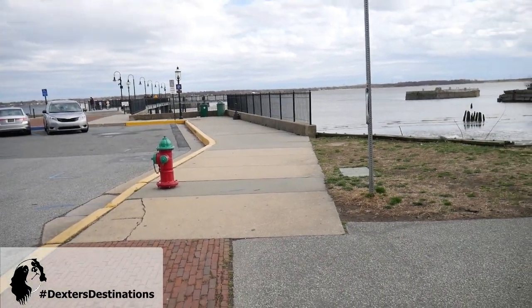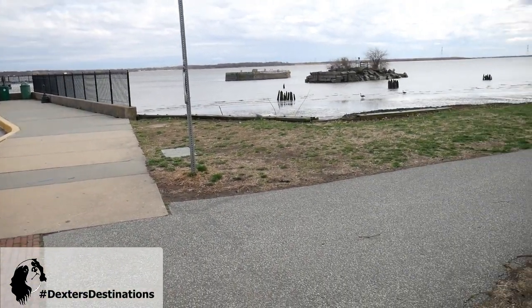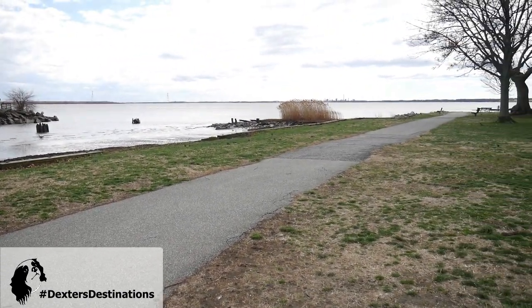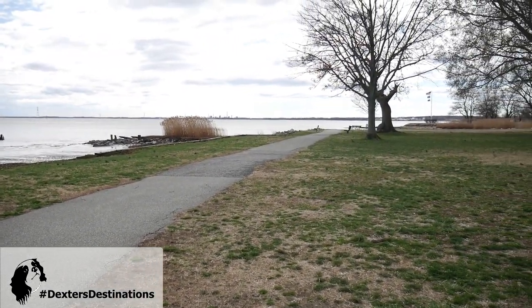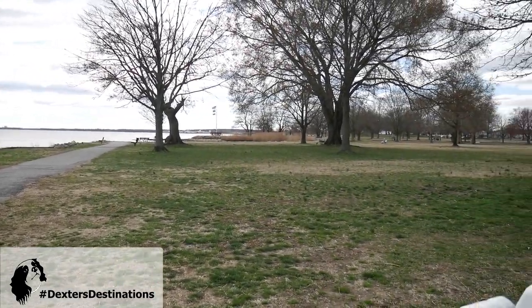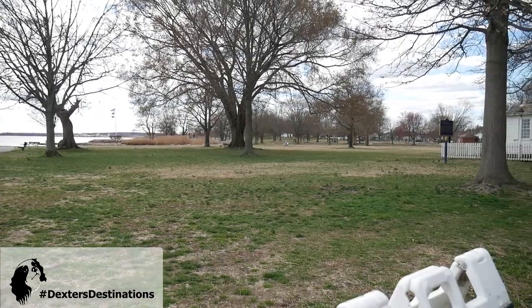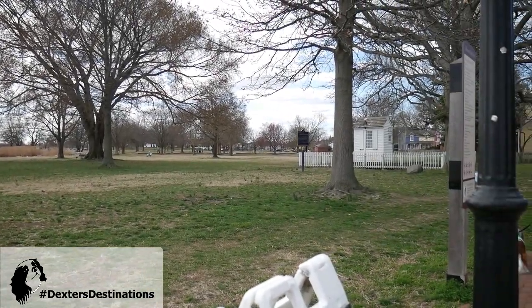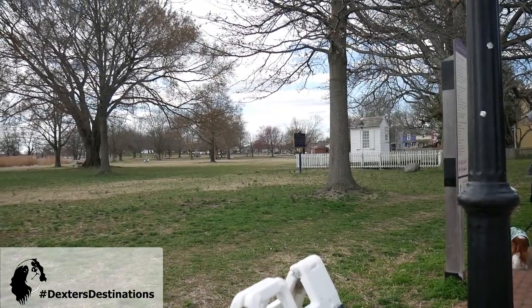So from the pier, you can pick up the path, and that leads you down to where we started. And then the playground is over there. And the restrooms are in the back there, which were open.